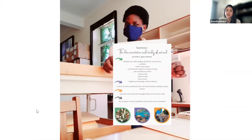Collections are important for a number of reasons. They are built up over 200 years, and they present economic and scientific opportunities and are used by researchers all over the world. This includes research into agriculture and fisheries, human health, enforcement in the illegal wildlife trade, climate change adaptation, and indigenous knowledge systems.